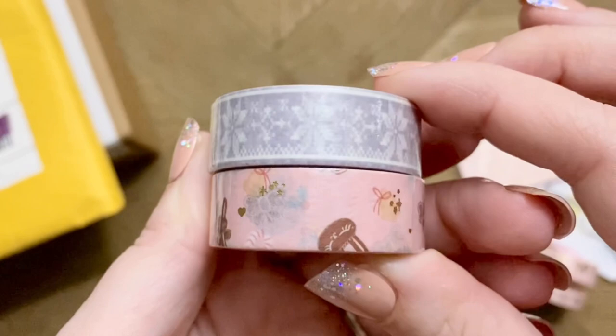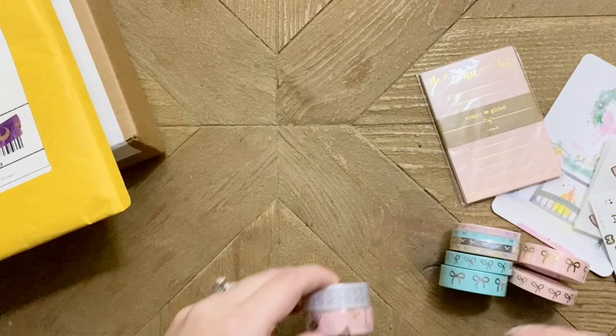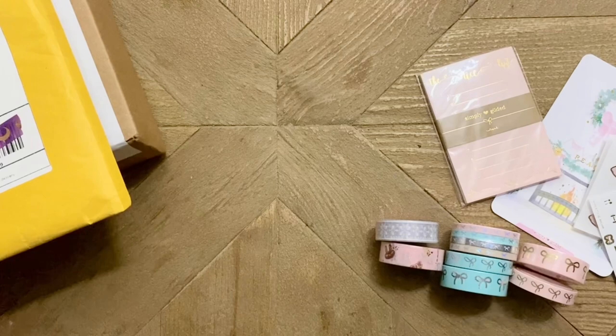And then look at the bunnies and all the little holiday things. Oh my gosh, yay! I'll have to use these on some of my wintry diamond painting kits this season. So yay, that was the pastel holiday grab bag. She does these grab bags from time to time and they always sell out very, very quickly, it seems like.